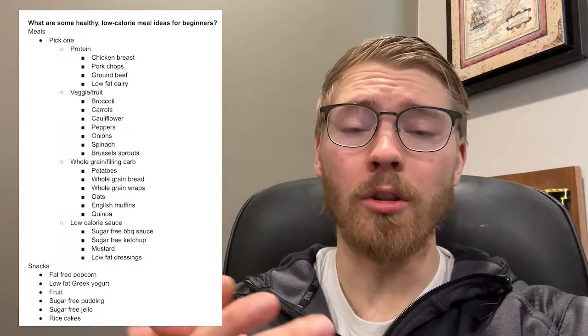Some also good low-calorie snacks. Fat-free popcorn is one of my favorites. People will think popcorn like, oh, popcorn, that's not really healthy. Well, if you get 94% fat-free popcorn, this actually has basically virtually no fat in it, really high in fiber, good whole grain, really, really healthy. Give you some good nutrients. Low-fat Greek yogurt I love with a little bit of fruit. Sugar-free pudding and jello is a good option too, just for some kind of lower calorie snacks. And then rice cakes. You can get some really tasty rice cakes as well that work super, super good.